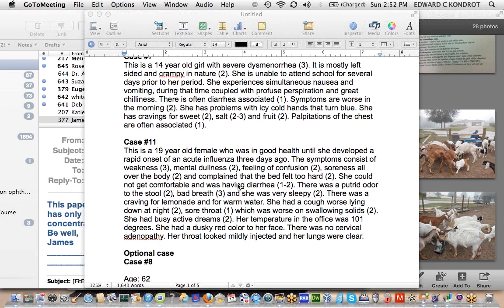Now, that is something unusual. One thing that I learned at the American Institute of Homeopathy meeting is that when you're taking a case like this, you really want to focus on the most peculiar symptoms. So it's like everybody that gets the flu has weakness. I don't know of one person who gets the flu that's not weak.